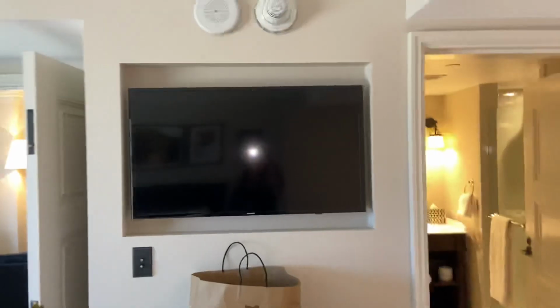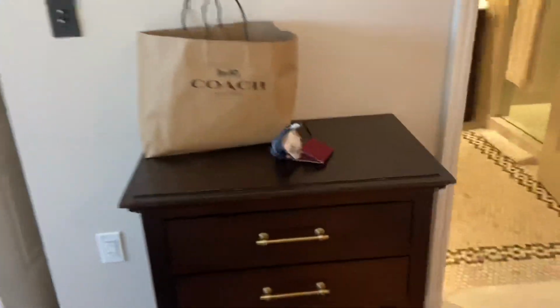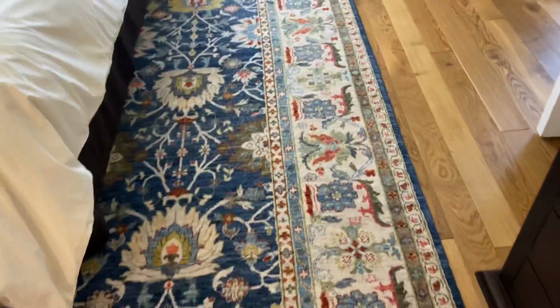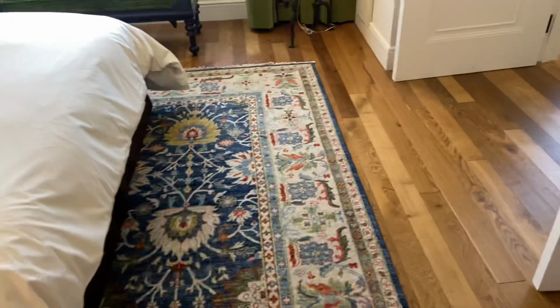Over here is another big screen TV. And you have storage right here, drawers if you would like to unpack or anything like that. Nice little rug over here. It makes it very charming. You have your closet right here.